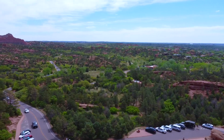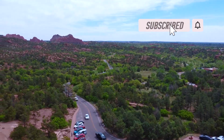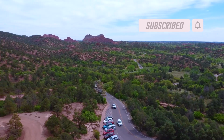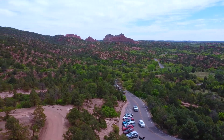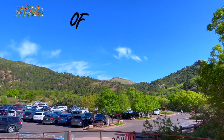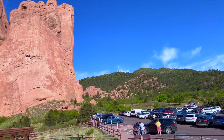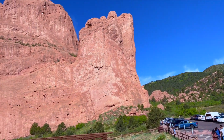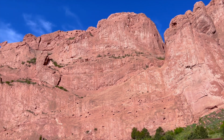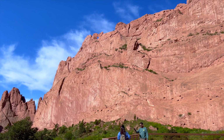Now here, that's a wide view of the Garden of the Gods. So we headed to the Garden of the Gods. This iconic park is filled with towering rock formations, scenic trails, and breathtaking views. It was a perfect spot for a leisurely hike and to soak in the natural beauty.